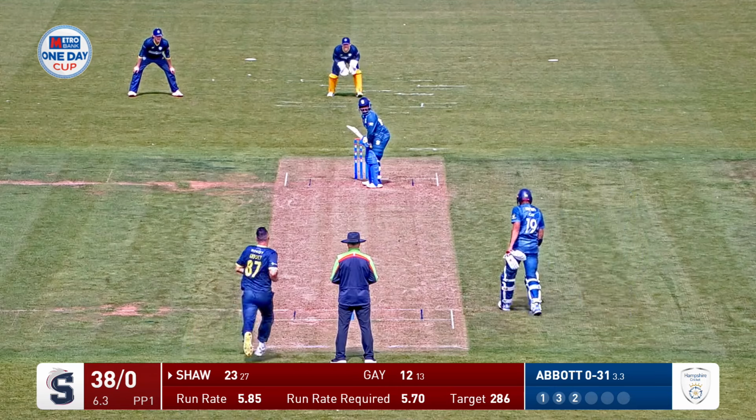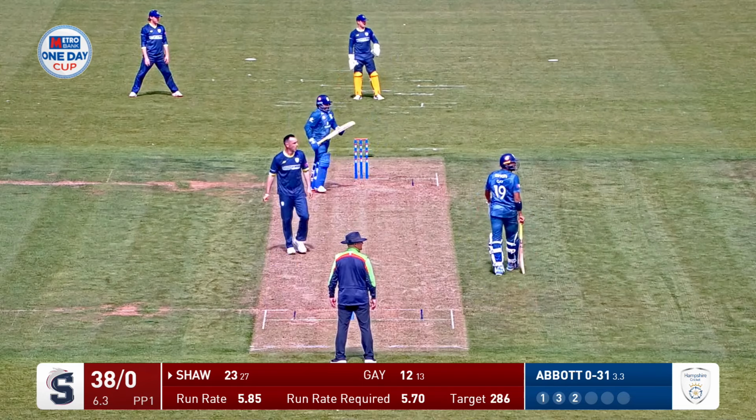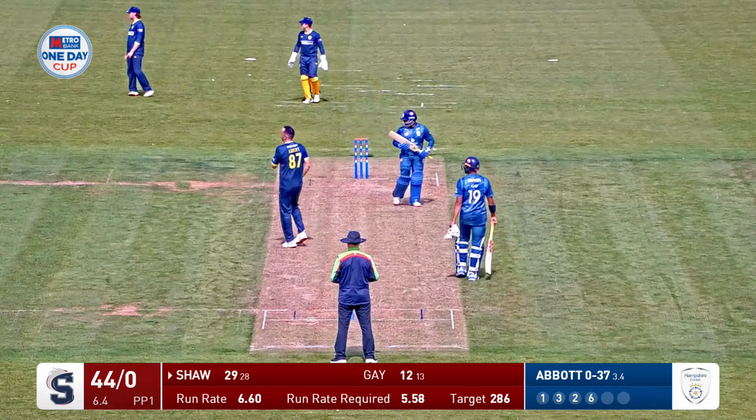Just beat the man. As Abbott bowls, Shaw pulls that away. That's going to be 4, or is it going to be 6? What is it? Umpire signalling 6. Shaw off the back foot steers that backward of point. He's timed that nicely.